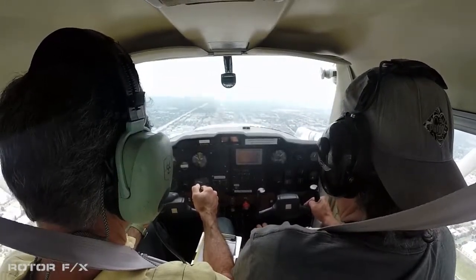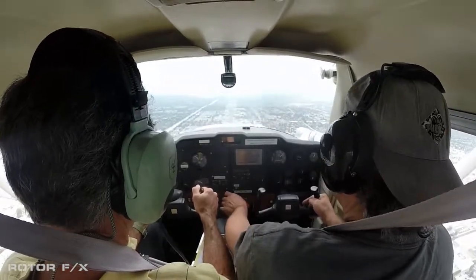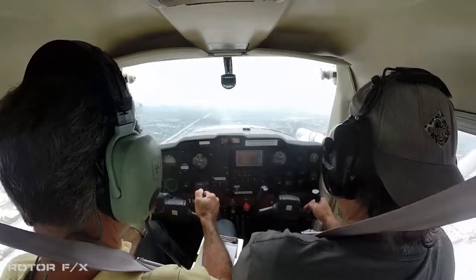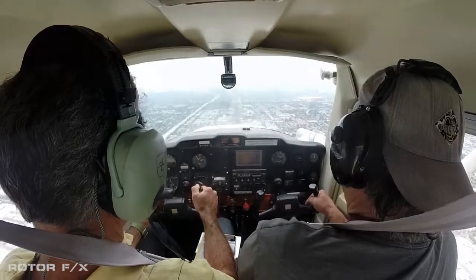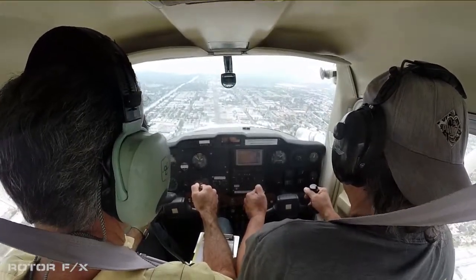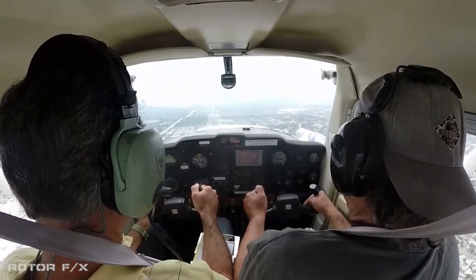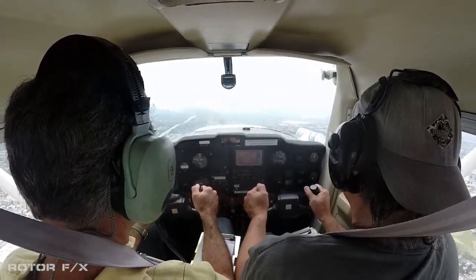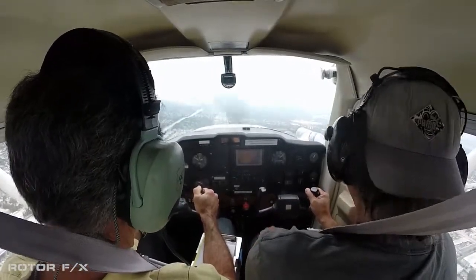Contact Whiteman Tower 135.0, 10789. Whiteman Tower, Cessna 10789, just north of Van Nuys Airport, over Sepulveda, inbound to land. 10789, Whiteman Tower, enter right base runway 12, report crossing the 5. Enter right base runway 12, report crossing the 5. 10789. Whiteman Airport information Echo is now current, altimeter 2992, wind 130 at 7.